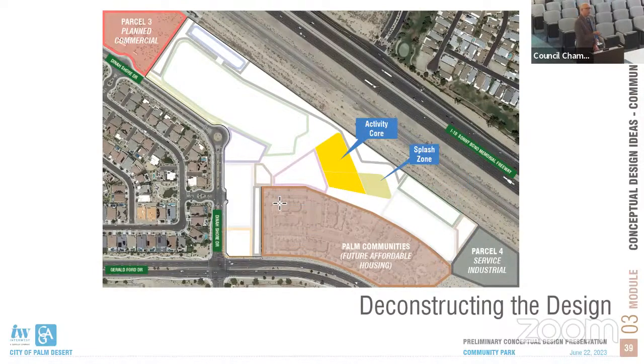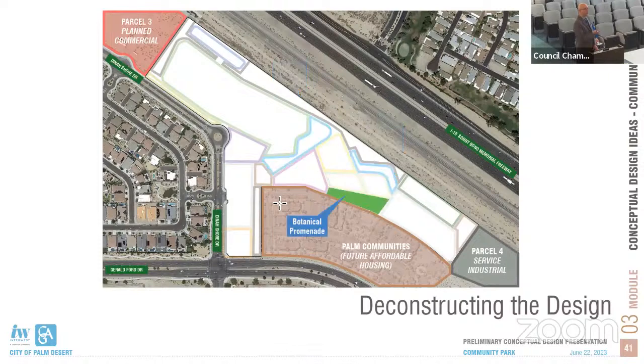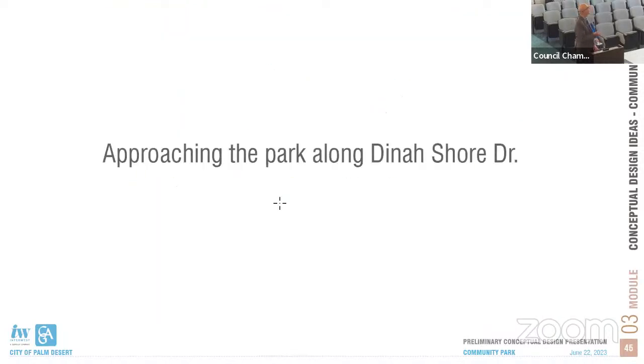In the center, we're going to provide what we're calling an activity core and a splash zone in what we're calling the Cloud Plaza. Next to those, we're going to have spectator lawns, a botanical promenade that's going to serve as a major access for connectivity, locations for large art sculptures, a continuous walking and jogging loop that's going to be about 3/4 of a mile. And along that, we're going to cluster together some exercise and fitness equipment. And what we want to do now is give you a walk through the park.